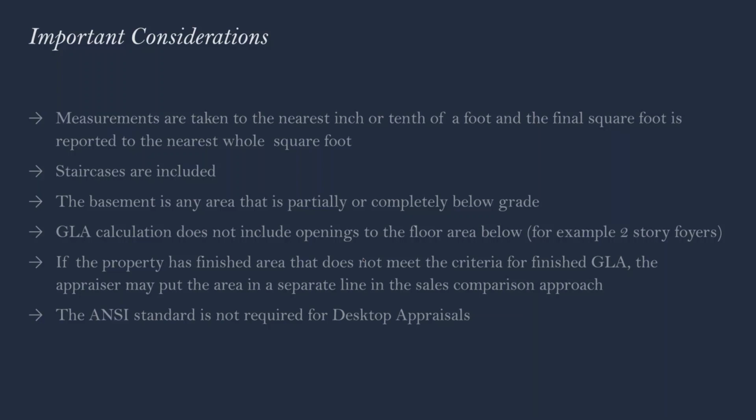Staircases included. This makes sense. I mean, if you didn't have the staircases, you wouldn't be accessing from one level to another. So I don't know why that wouldn't be included.